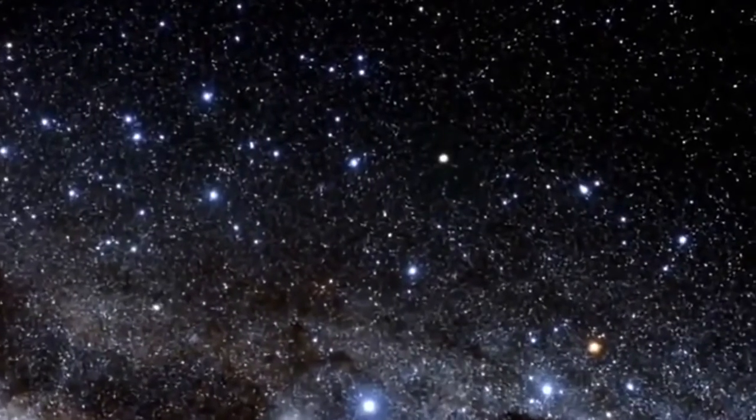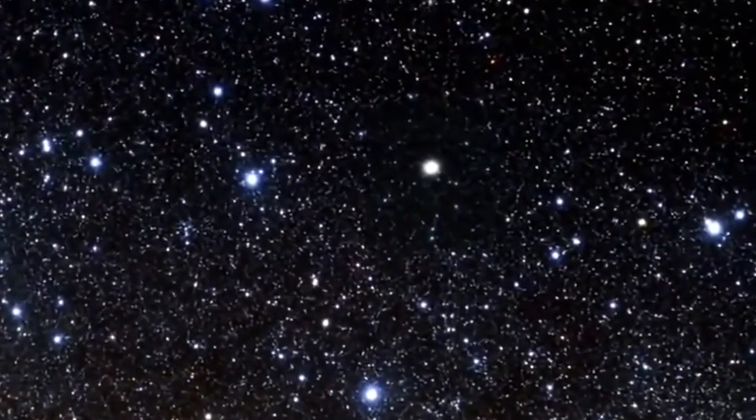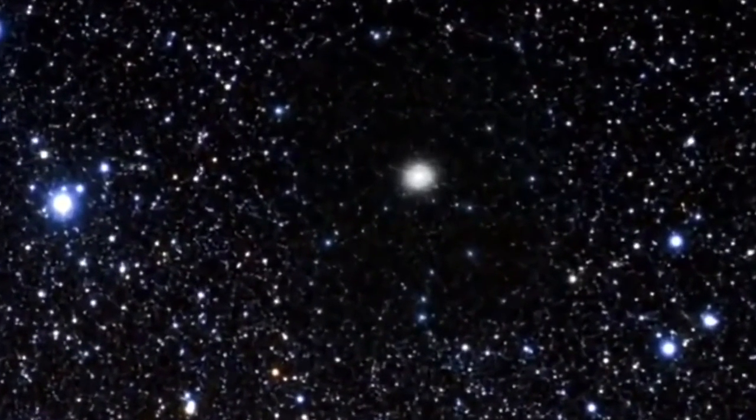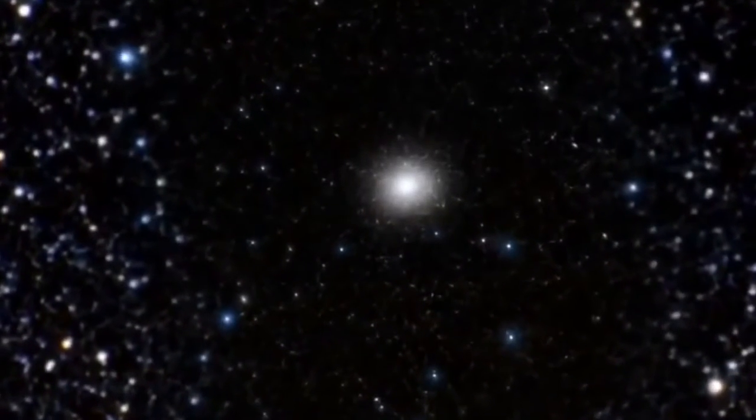Omega Centauri lies in the constellation of Centaurus and is visible from Earth with the naked eye. It's one of the favorite celestial objects for Southern Hemisphere stargazers, appearing almost as large as the full moon when seen from a dark site.